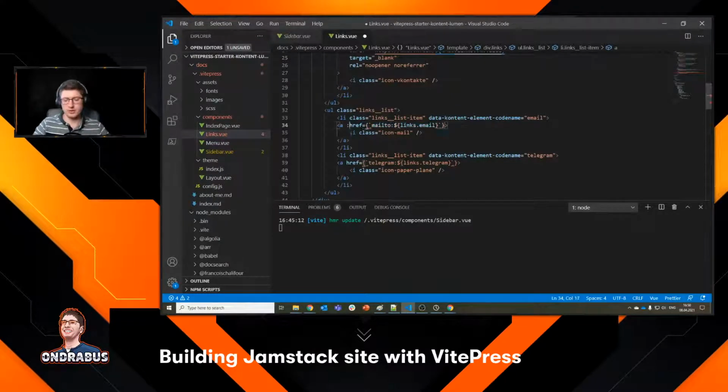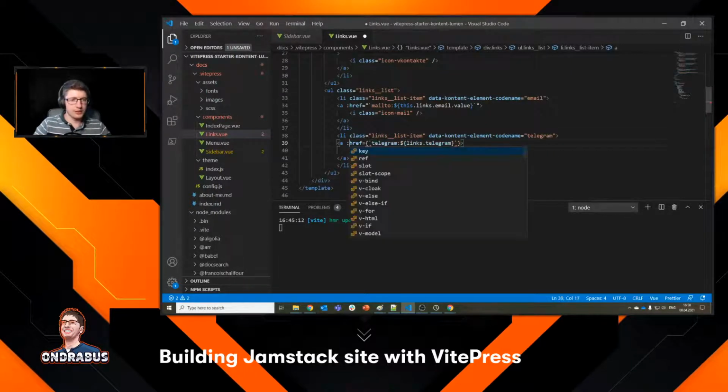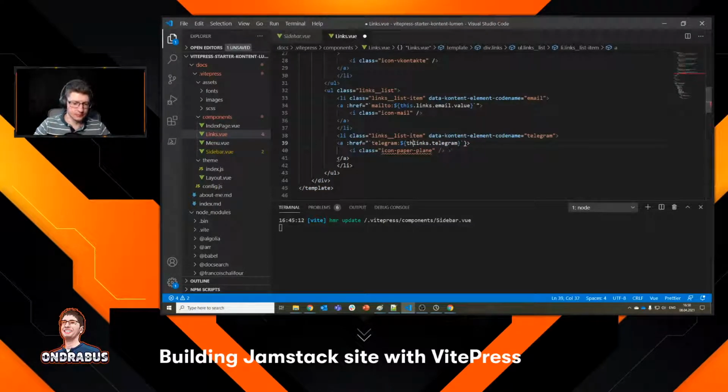So see, this is just changing the syntax from JSX to view. This links email value. Oh, this was correct. And the last one here, oops, Telegram. This links Telegram value. Perfect. And we should be done.